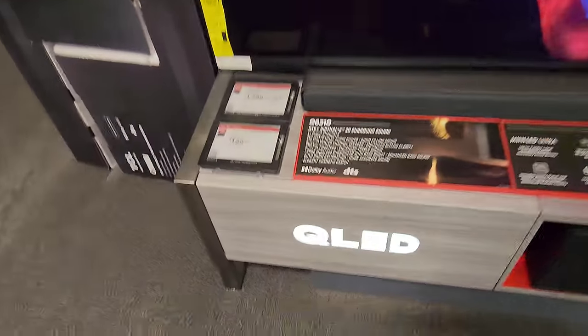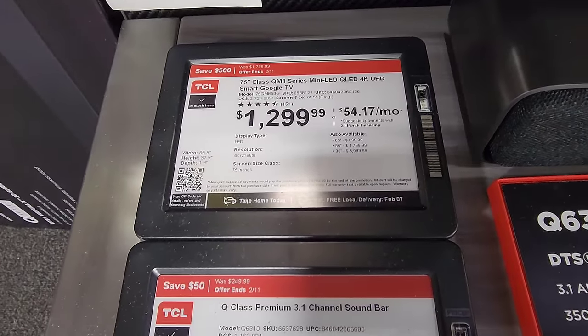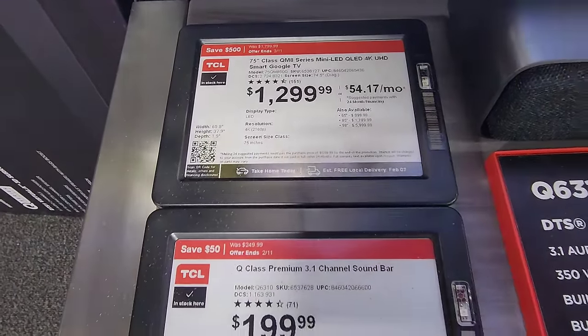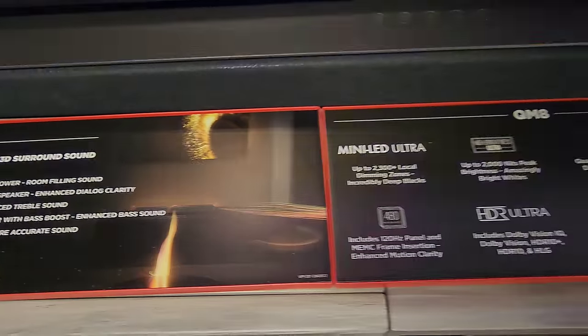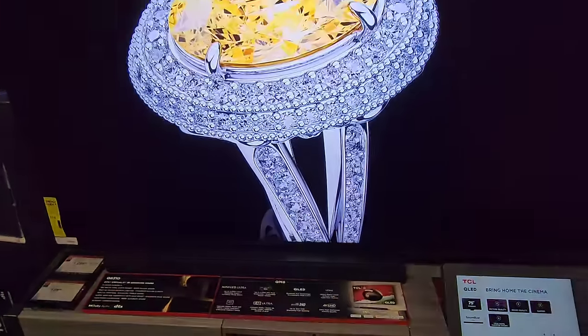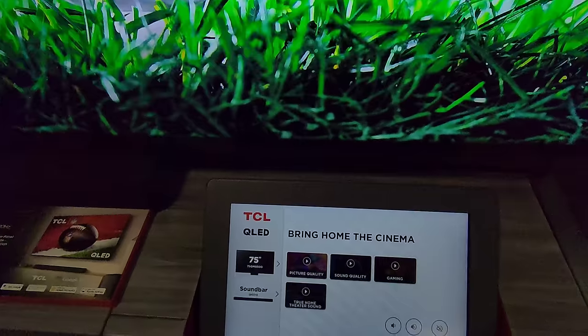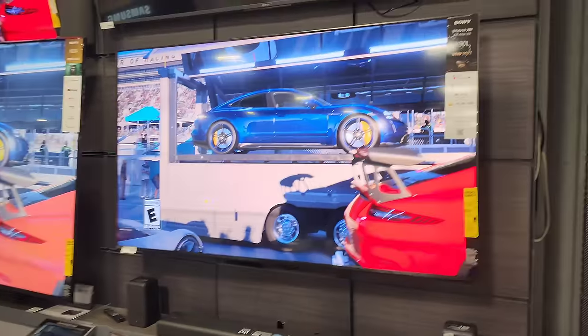Now, looking at the flagship QM8, the QM8 is seeing an increase next year in both peak brightness and zone count. It will still be mini LED. Won't be quite the jump that you're going to see with the Q7. QM8's probably the most vibrant and brightest value TV that's also high-end. QM8, highly recommended.